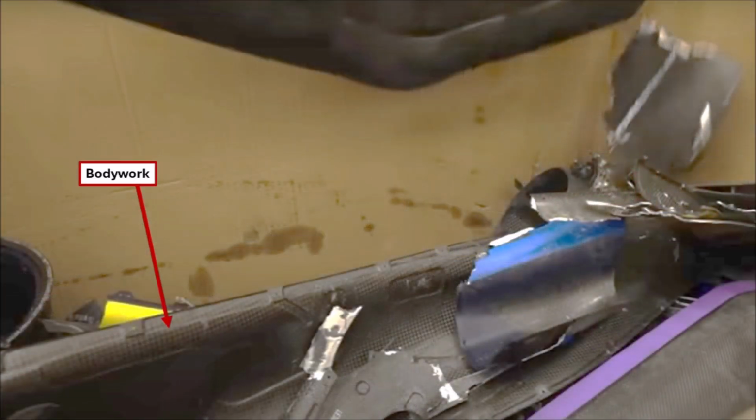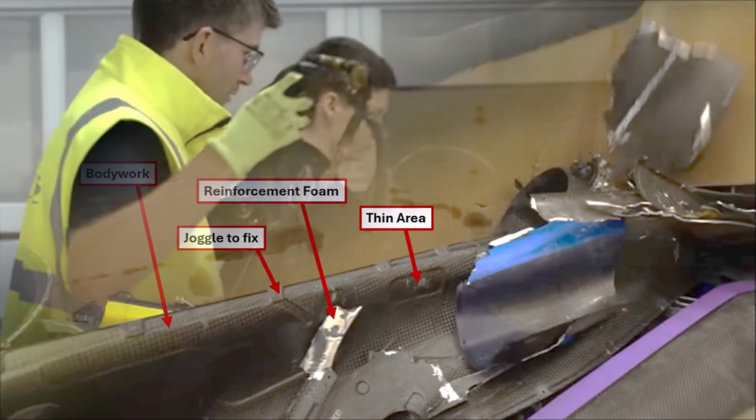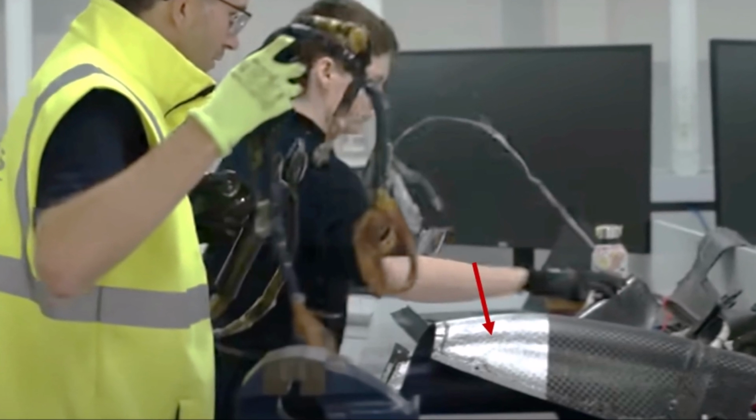People often ask what the wall thickness of F1 bodyworks are. Standard answer is 1 mm, but thicker around joggles or fixings or higher stressed areas. And you can see this here. Where it breaks apart, you can see the white reinforcement foam. For heat protection, teams add this silver foil to carbon fiber parts.